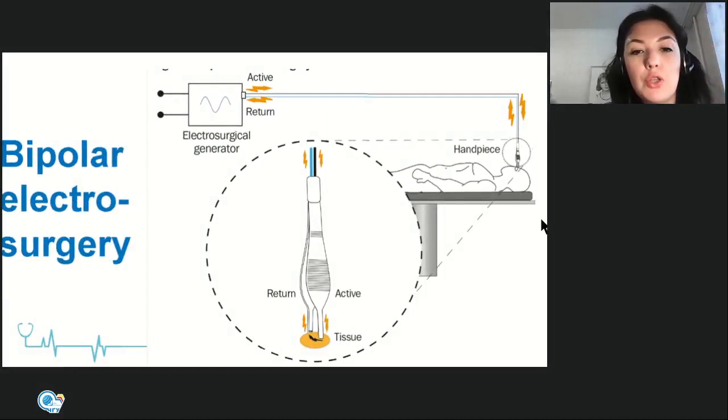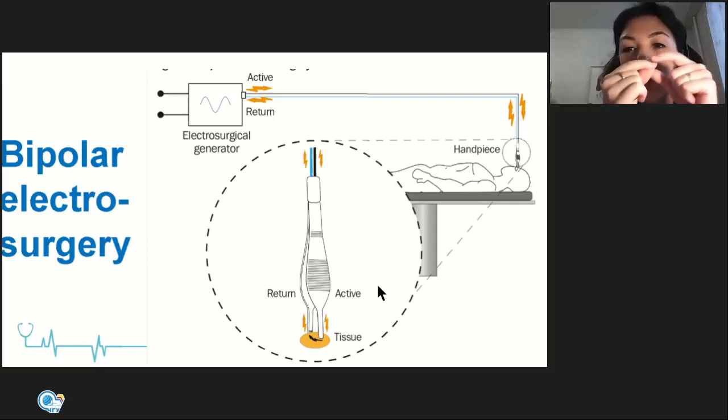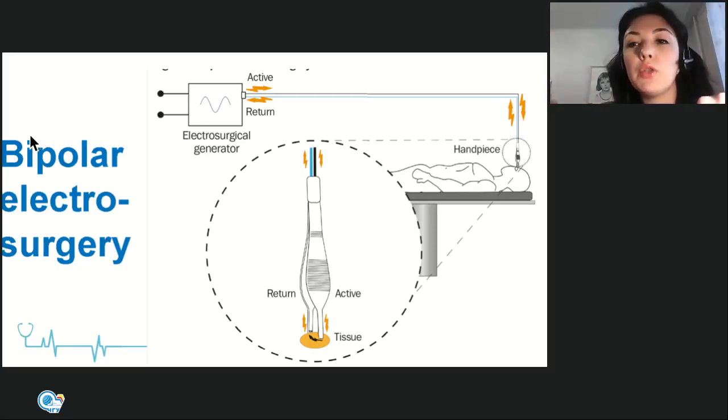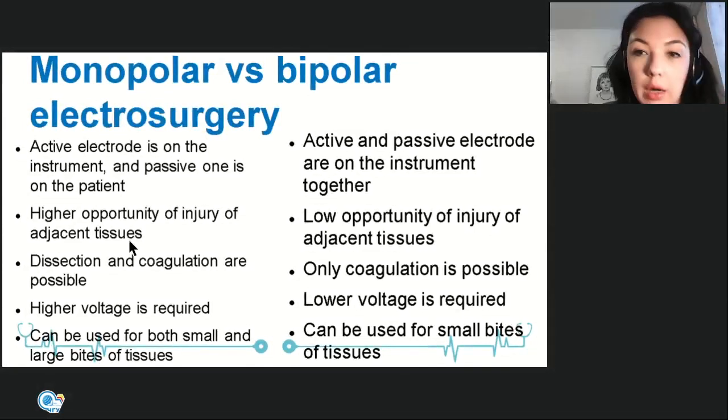The sense of bipolar electrosurgery is that plus and minus are located in the branches of the instrument, so energy passes just between the two branches, from plus to minus. Certainly it is safer because this energy does not pass through all the tissues of the patient. Bipolar electrosurgery was invented later and is becoming more and more popular, but I want you to know there are some advantages in monopolar electrosurgery as well. In monopolar, the active electrode is on the instrument and the passive one is on the patient, as I have already told you. For bipolar, active and passive electrodes are on the instrument together. That's why for monopolar electrosurgery, there is a higher opportunity of injury of adjacent tissues, obviously.